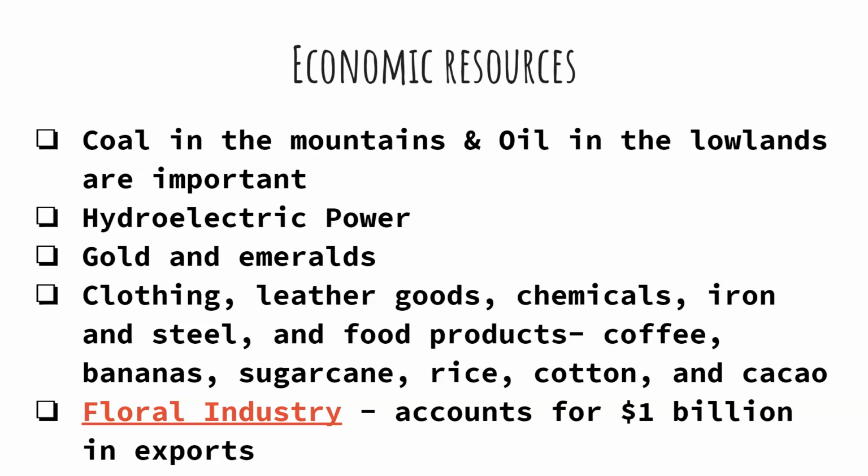All right, we talked about those emeralds earlier in our lecture here, but we can certainly add another precious metal, and that would be gold here.